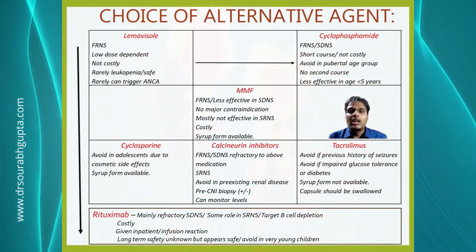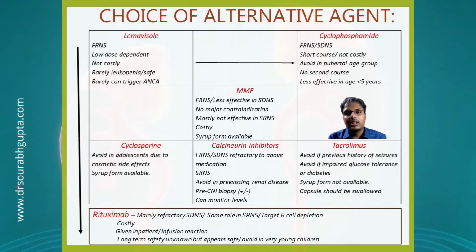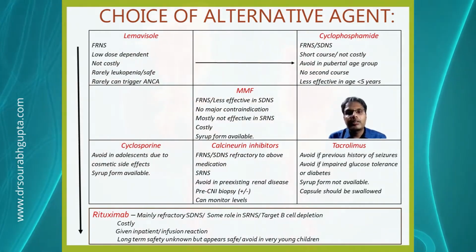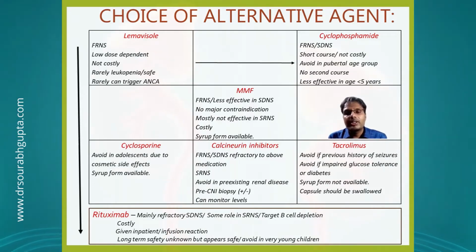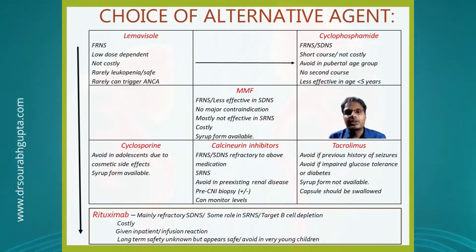MMF is a good drug, but it is costly. It's available in syrup form also, mainly effective in frequently relapsing and steroid-dependent nephrotic syndrome, and has no major contraindications. But it is mostly not effective to less effective in steroid-resistant nephrotic syndrome.